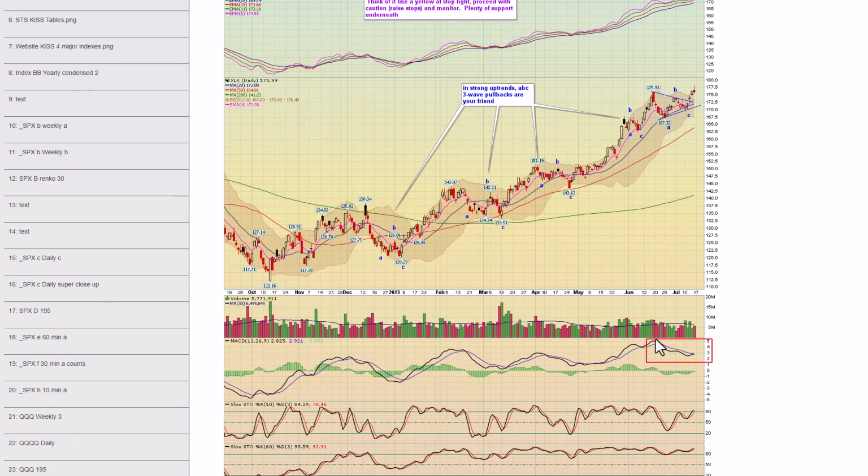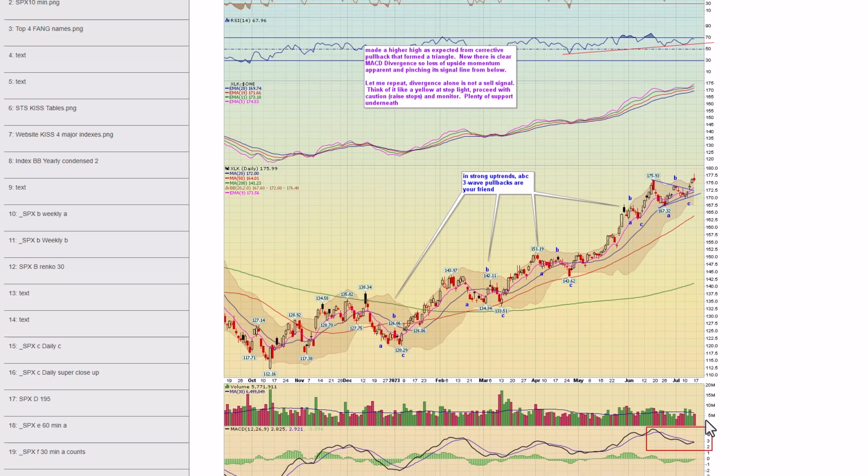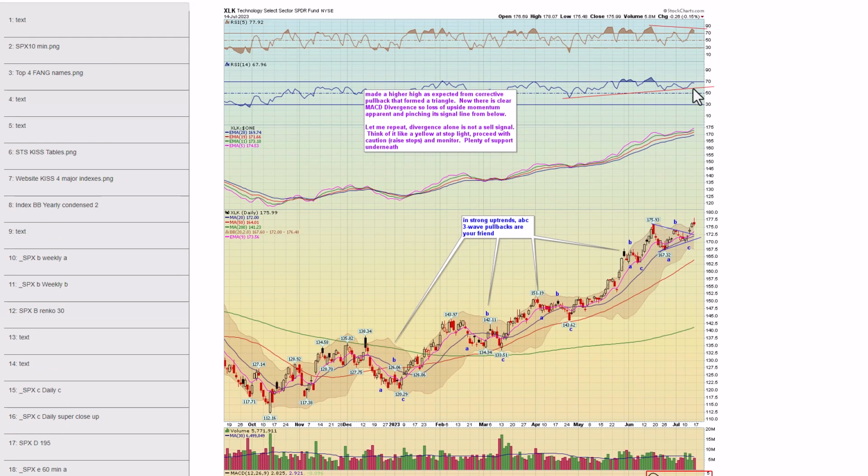That said, note we do have MACD divergence here. The MACD is lagging. Again, divergence is not a sell signal on its own. If price just starts rallying up strongly, that divergence can be negated. But think of it like a yellow flashing sign when you're driving. It just means proceed. It doesn't mean you pull over and stop your car. It just means you proceed with caution, be a little more careful. And that's the same thing here, okay? But we do have this divergence, so it is set up here if it wants to pull back. Also note the trend line on the RSI 14 is a good guide.